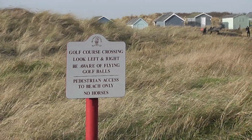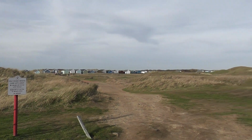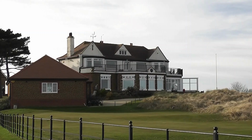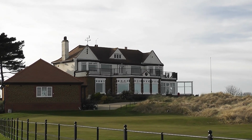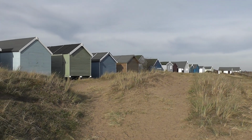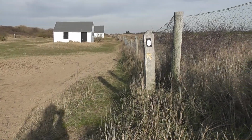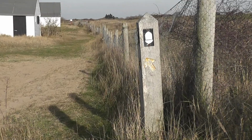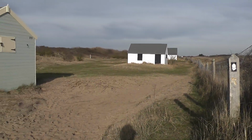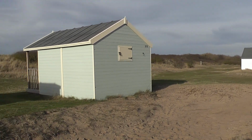Now crossing the golf course to get back onto the coast path. Guess that must be the clubhouse. Now back of the beach huts, Old Hunstanton. As you can see, now on the National Trail. I was on the Peddars Way earlier, now on the Norfolk coast path element of it, in amongst the dunes.